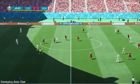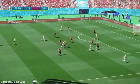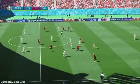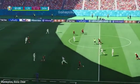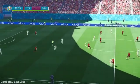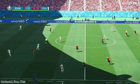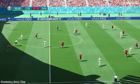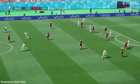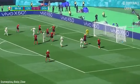Delaney, Kjaer, Dolberg, Schick breaks on here, Hever. Vestergaard. Kasper Schmeichel sends that a long way. Christensen. Kjaer. Kjaer plays it forward. Mahler. Kjaer. A searching ball out wide. Højbjerg. He's had a go!